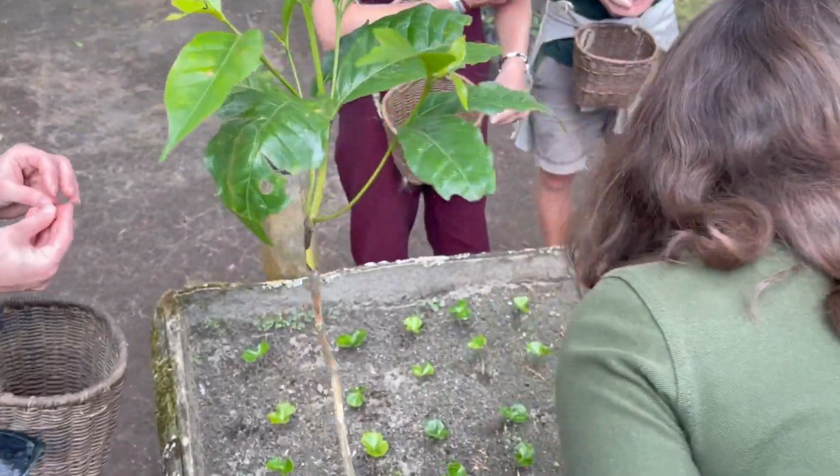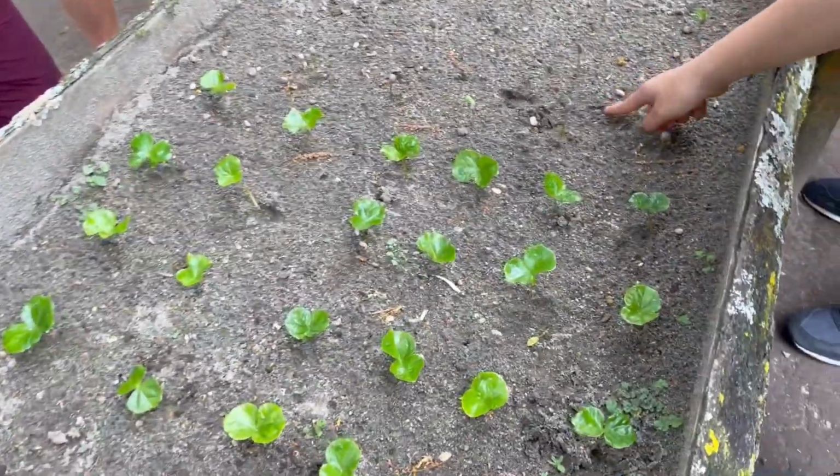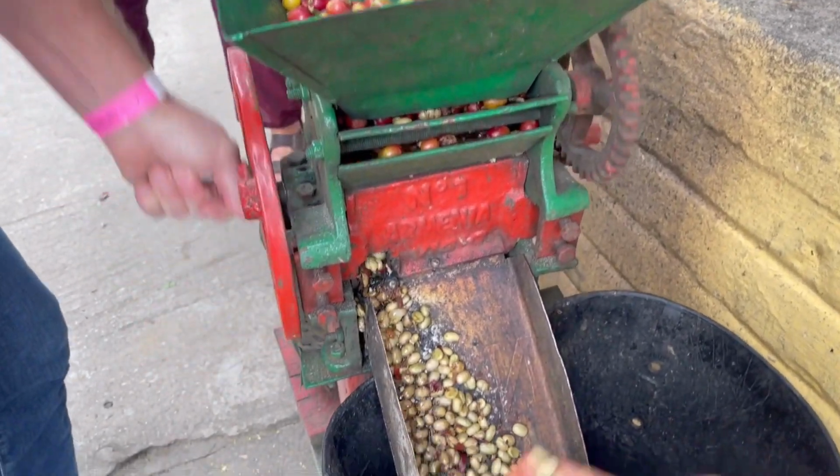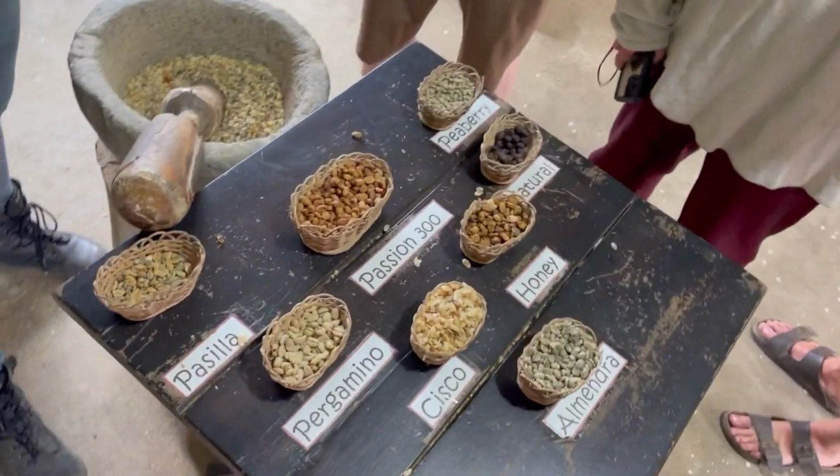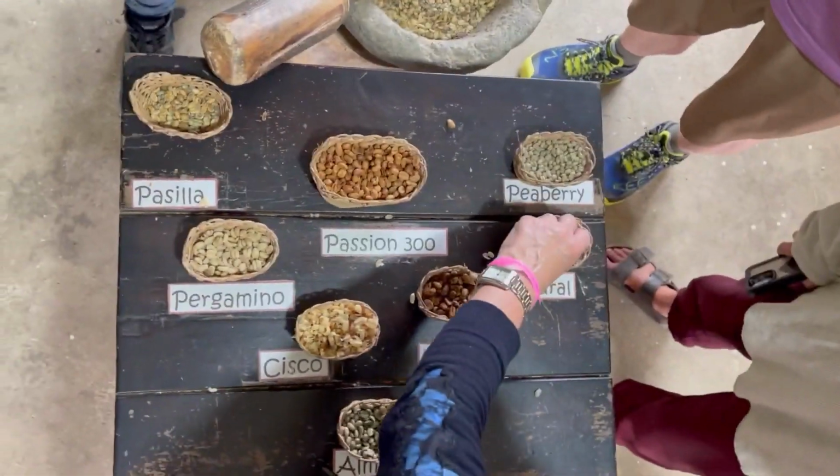So we planted a few of the beans that we picked and also tried them. No, don't bite it. Maybe there is one. We tried the... I got 2. That was actually delicious. You're not supposed to chew on them, but just kind of suck on it to taste the flavor. And so we are continuing the tour, learning more about coffee.